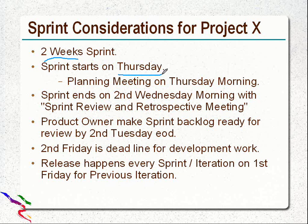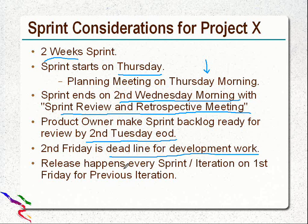Sprint starts on Thursday. Planning meeting on Thursday morning. Sprint ends on second Wednesday morning with sprint review and retrospective meeting. Product owner makes the sprint backlog ready for review by the second Tuesday EOD. Second Friday is the deadline for development work. Release happens every sprint iteration on the first Friday, for the previous iteration.